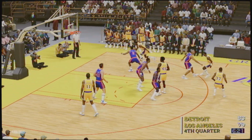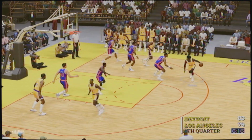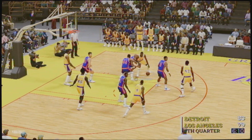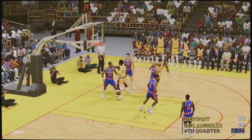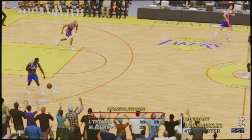James Worthy on the wing. Outside, Green. Back to Worthy. Johnson draws the double. 5 on the clock. Scott against Thomas. It's good, and the Pistons lead is cut down to 1 on the bucket from Scott. Scott's got 5 points now this quarter.